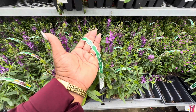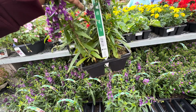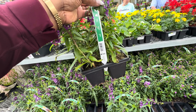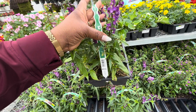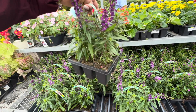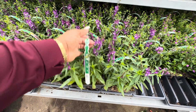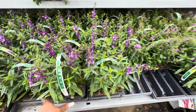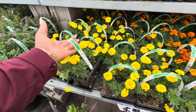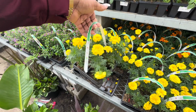All right, friends, so we have Angelonia here in a 6-pack for $12.98. It has an upright habit. It gets 18 to 36 inches tall. The spacing is 6 inches, and it attracts butterflies. Great for containers. And it is a full sun annual. Alrighty, this 9-pack of the marigolds, full sun, for $9.98.